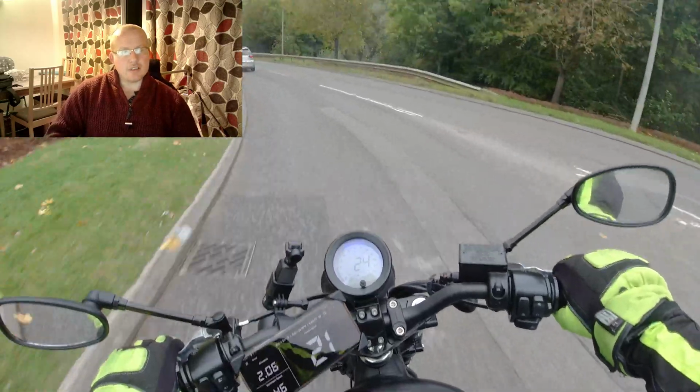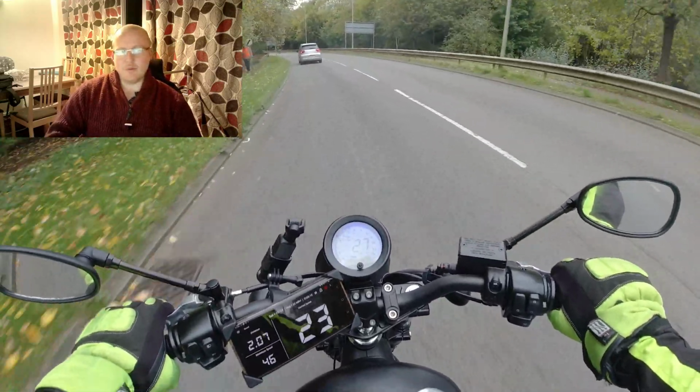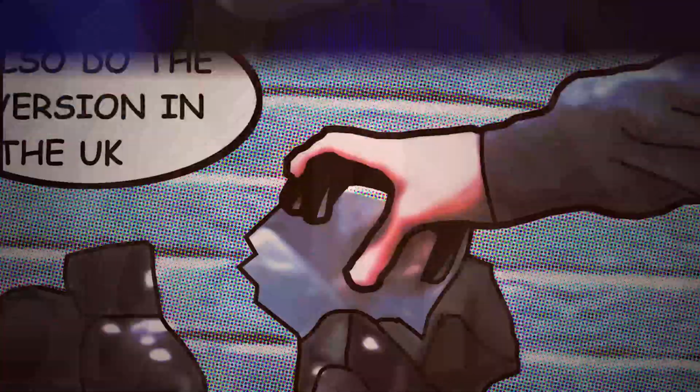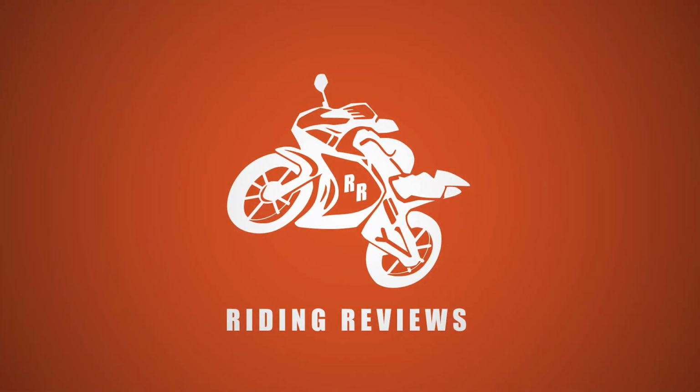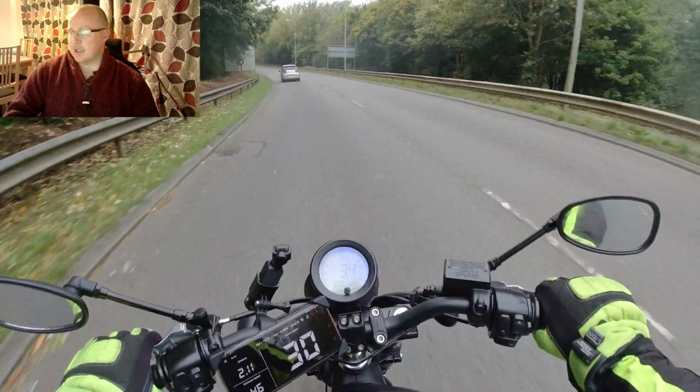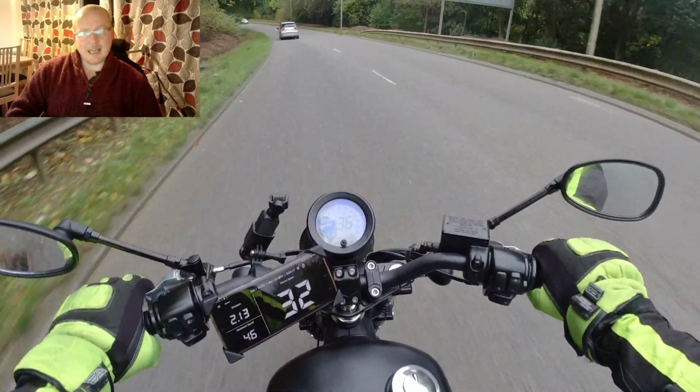Hello my fellow riders, today we're going to be doing a test ride on a Keeway K-Lite 125cc. Now we'll go through a couple of the specs and how it rides.